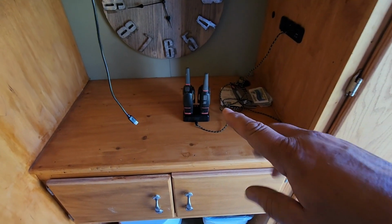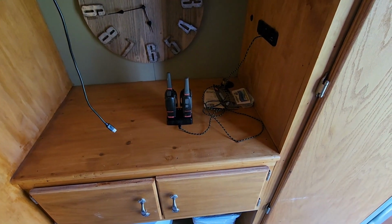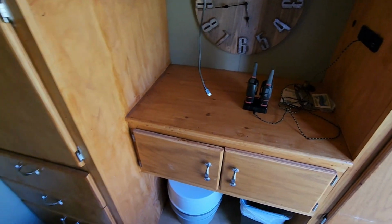We've got our two-way radios, so if we travel in conjunction with another couple, we can each have a radio in the vehicle and let each other know what's going on. Works good if we don't have cell service too.